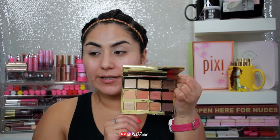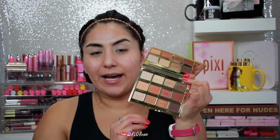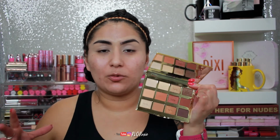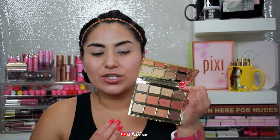So my 2018 goal is to have my brows grow in the way I want them to, and then, you know, love them again, because I'm going through a phase right now where this is just not working for me. Anyways, I'm going to start off with the Tartelette Toasted Palette. I'm so excited for this palette. I have been wanting this palette since I first saw it announced. This was one that I was like, I need it. I swear I added it to my cart online multiple times. Every time I walked into Ulta, I played with it. It was just such a beautiful palette.